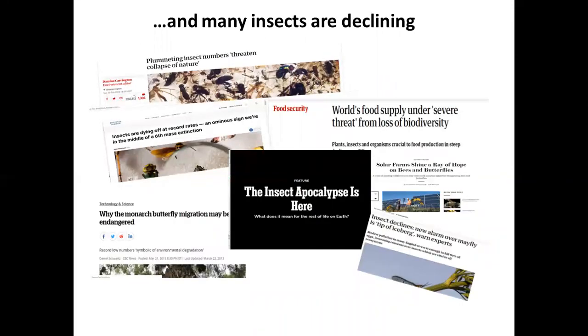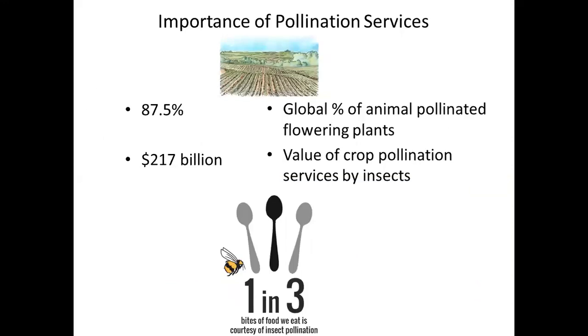We've received a lot of news, probably many of you are aware that insects are declining throughout the world, and it's very concerning. Some studies that have had very long-term studies of 40 years or more are showing 70% decline of insect species. It's becoming a real concern across the world among scientists and others. Among those that are declining are pollinators, and we have hundreds, thousands of species of pollinators that are declining, and it's very important that we maintain wild species of pollinators on our landscapes.